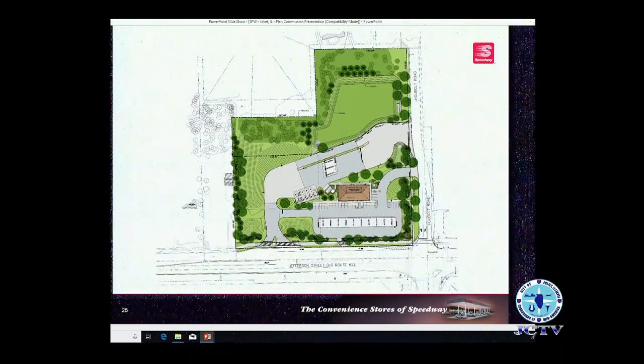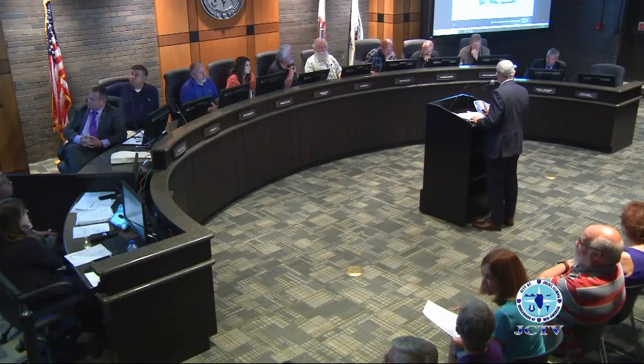We are widening Jefferson to provide a left turn lane that doesn't exist today. So there'd be a substantial widening of the roadway involved, to provide that left turn lane to allow trucks and passenger vehicles to sit in that lane. So you have a waiting, protected turn lane for gas.